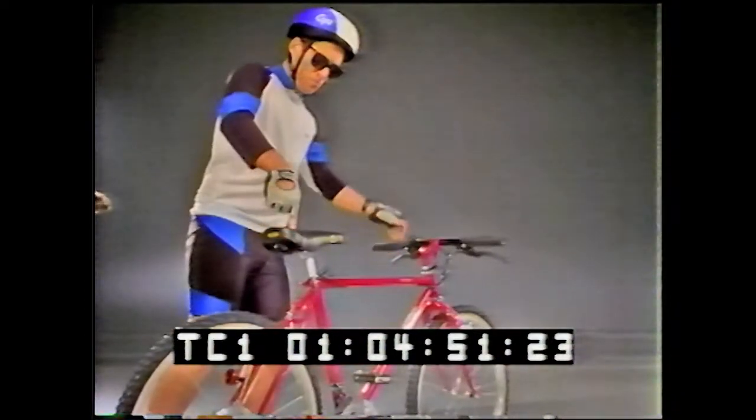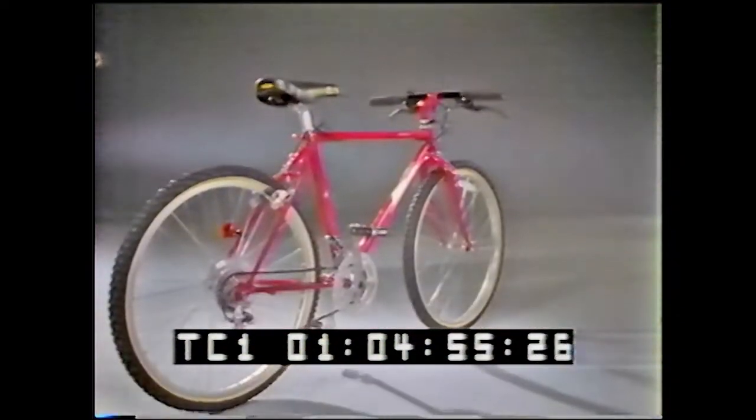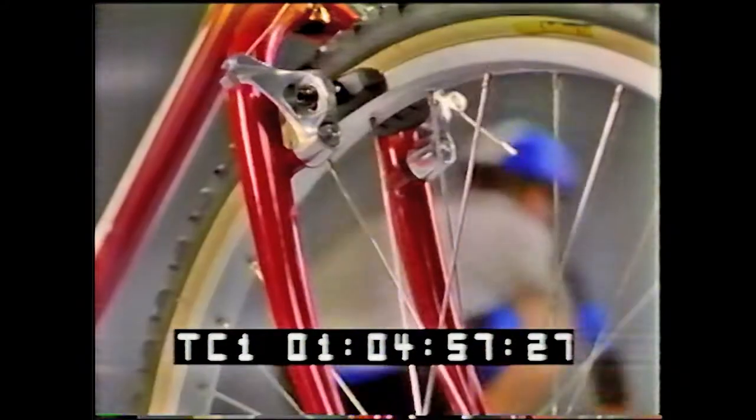Fisher mountain bike. Total readiness, perfect balance, born to climb. Built to help you conquer any trail, a Fisher mountain bike eagerly awaits you. But don't make it wait too long.